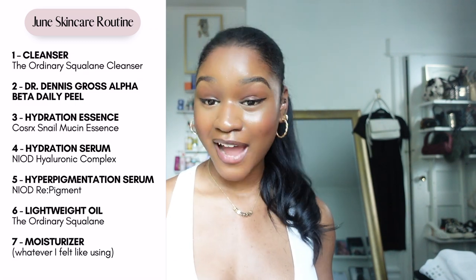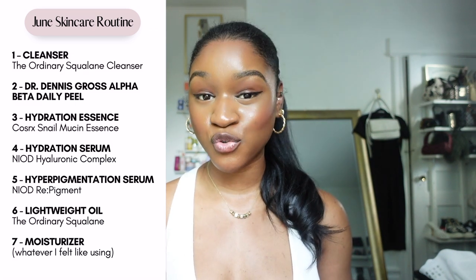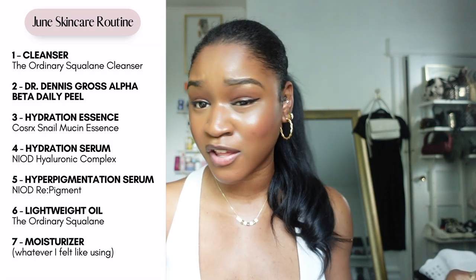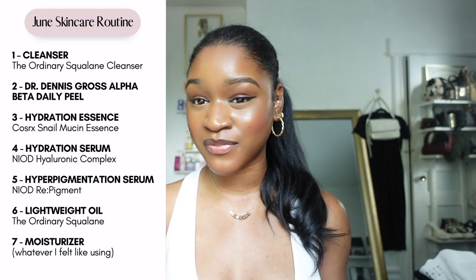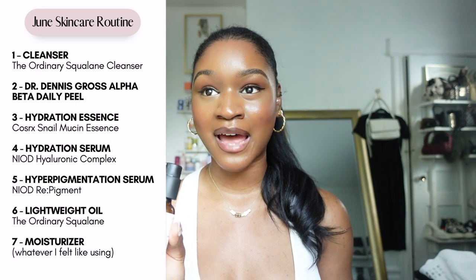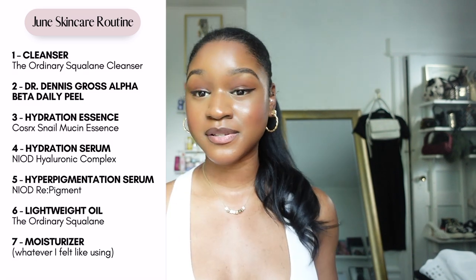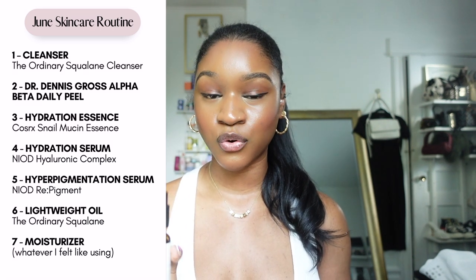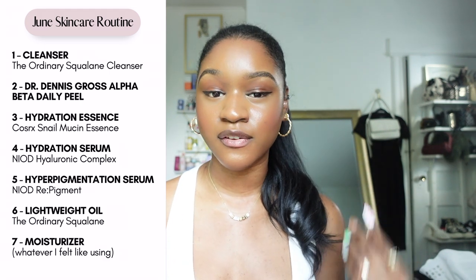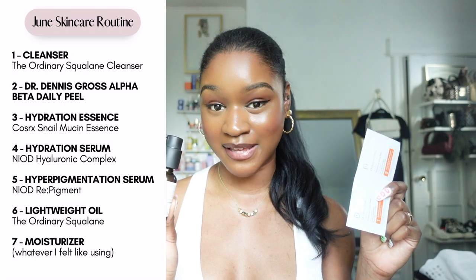After those three, I would go in with the Ordinary Squalane, which is a super lightweight non-comedogenic oil, meaning that it is incapable of clogging my pores no matter how much of it I put on. And the texture is super lightweight, so I like that because I was able to do all of these steps, still put on this little bit of facial oil, and I think that even more so helped with that soothing feeling that the step number two of the Dr. Dennis Gross pads gave me.